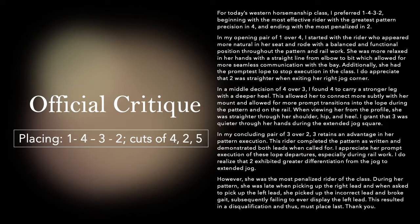In a middle decision of 4/3, I found 4 to carry a stronger leg with a deeper heel. This allowed her to connect more subtly with her mount and allowed for more prompt transitions into the lope during the pattern and on the rail. When viewing her from the profile, she was straighter through her shoulder, hip, and heel. I grant that 3 was quieter through her hands during the extended jog square.